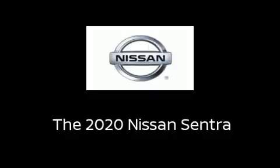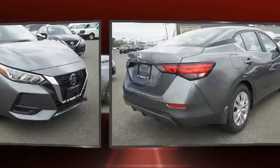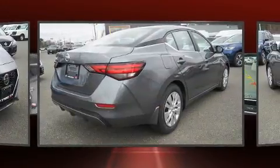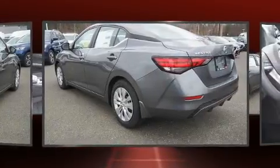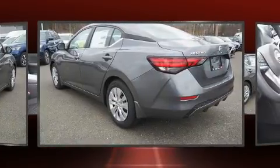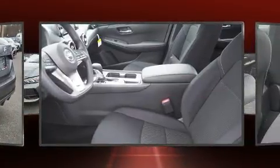Familiarize yourself with the 2020 Nissan Sentra. This four-door, five-passenger sedan stands out among competitors in its class. Smooth gear shifts are achieved thanks to the 2-liter four-cylinder engine. And for added security, dynamic stability control supplements the drivetrain.